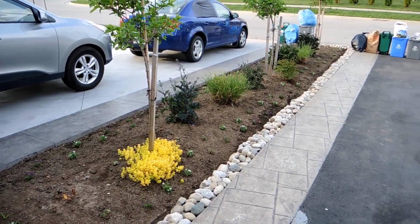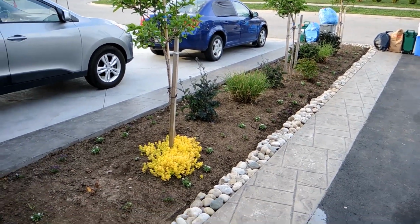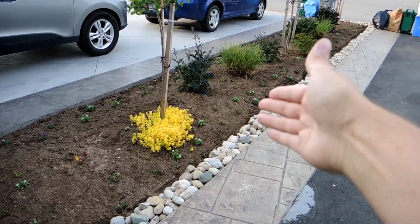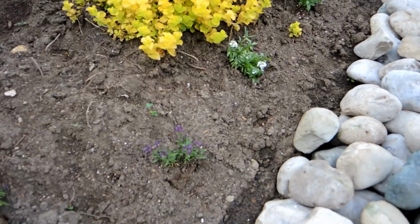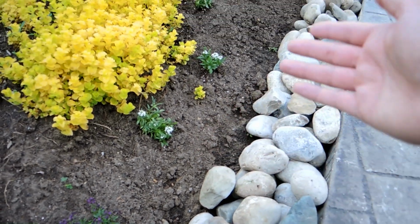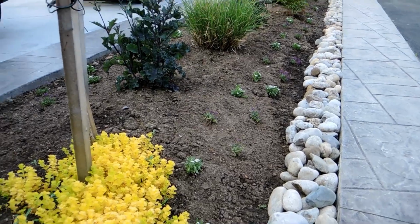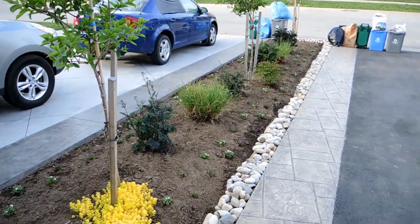So I'll eventually probably move more towards perennials in this garden in the future, but right now it is getting mass planted around the base. I'm using, I believe they're called Sweet Alyssum. They're not very big right now. This one's a purple one, and then we've got the white one, and they're just in succession, purple, white, purple, white. So next month when we do the tour, you'll see the effect.